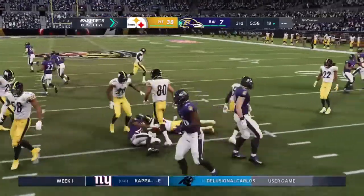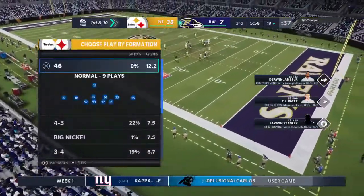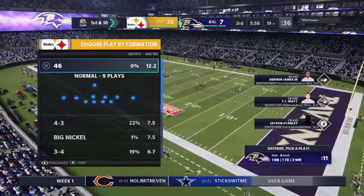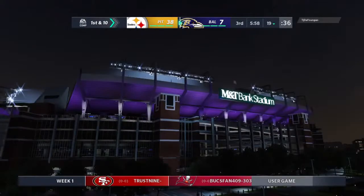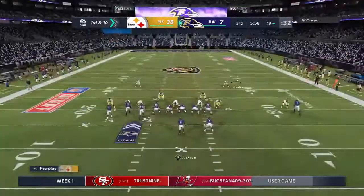And only able to get this to the 19, so probably should have opted for the touchback. At their own 19-yard line. The Raven offense set at the line for this next drive.